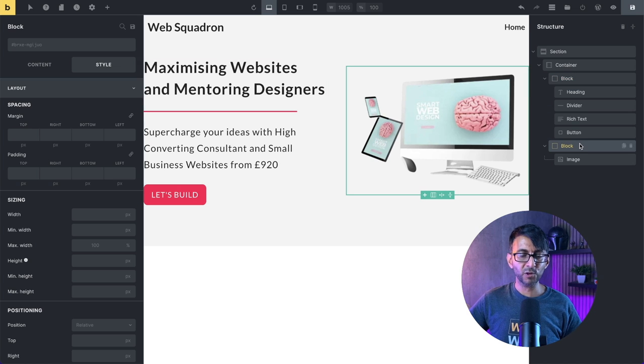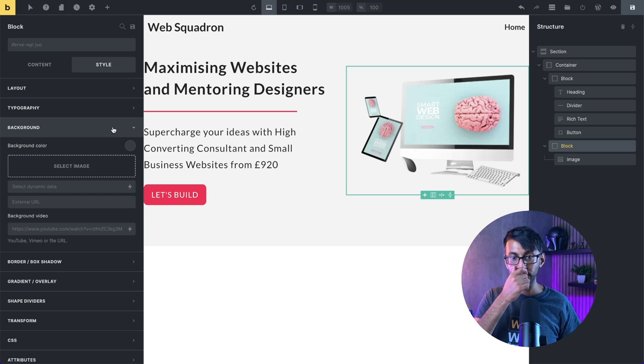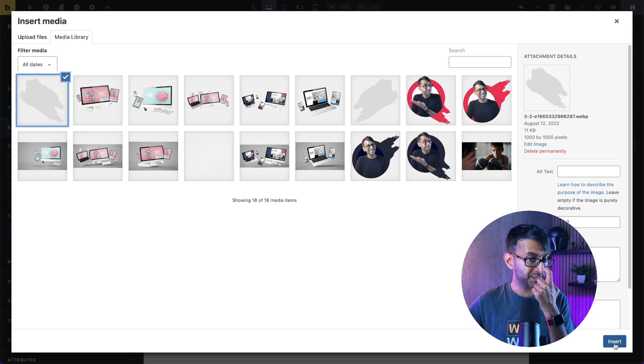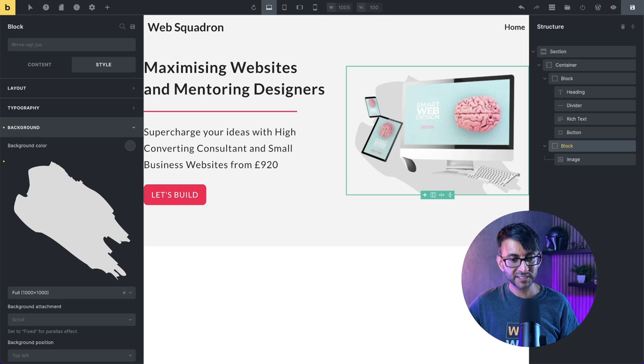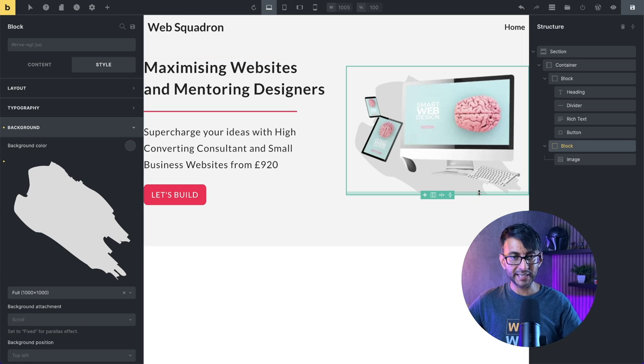Now, with block one, I want to add something extra into it. So I'm going to click on the block, and I'm going to add an image behind. So if I go to block, and I go to style and go to background, I'm going to add in another image that sits behind. I might resize it very shortly. Let's insert that. You're not seeing it in its full glory at the moment because it's kind of cropped a little bit.